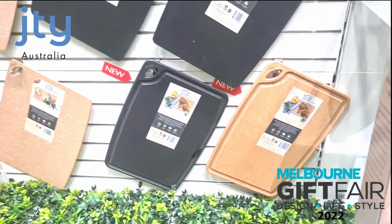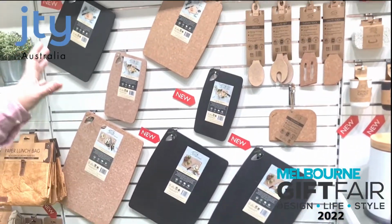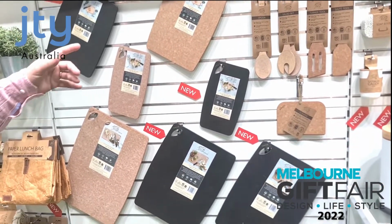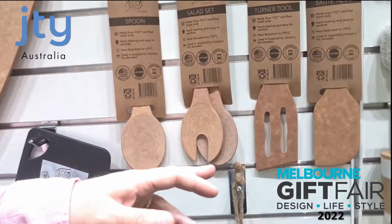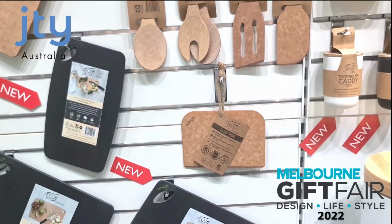We're changing up our packaging style with the lifestyle shots that you see there to make it a little bit more appealing aesthetically in the shop. So five pieces in the slate, five pieces in the original, and we have the utensils to go with it: a spoon, salad set, egg flipper, saute tool, and scraper. So look out for this.